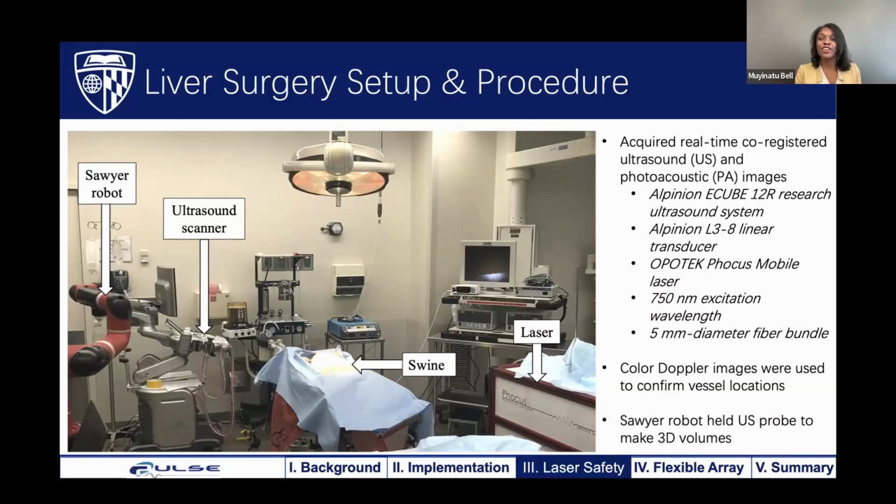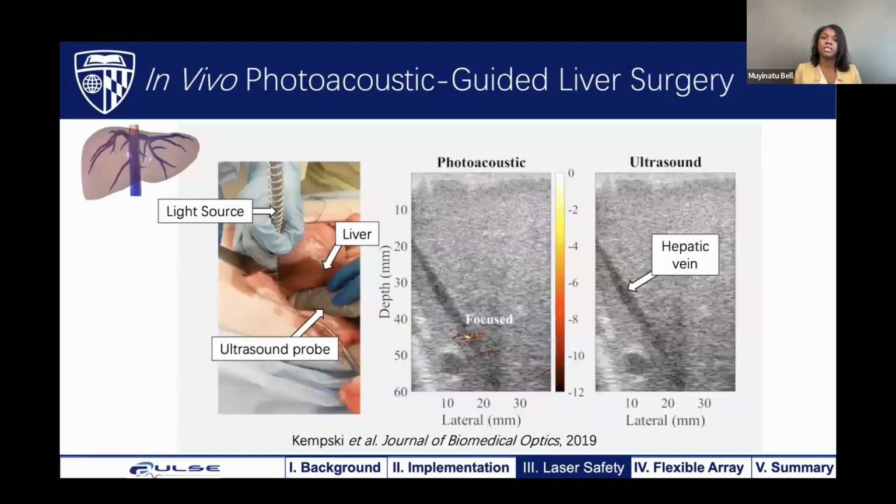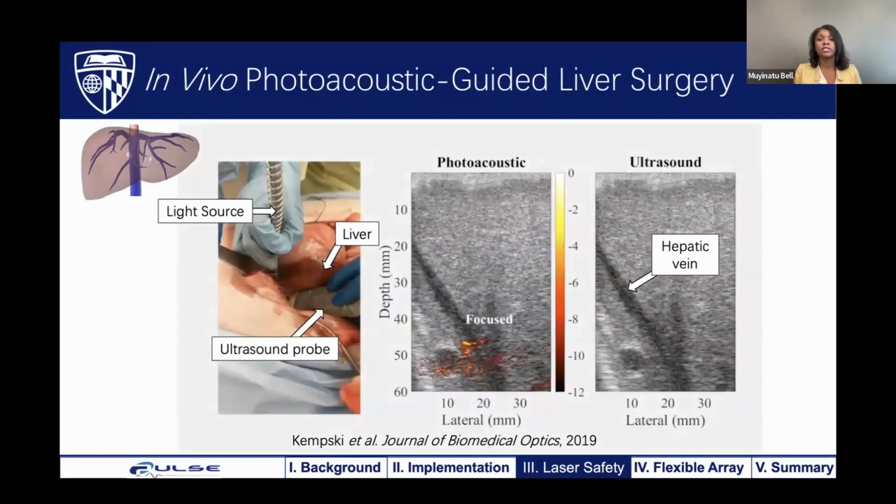So this robot is very versatile. We saw before how it could be used to follow tooltips, which is true in this case. And now I'm about to show you how we could use it to make 3D volumetric images. So first, I want you to appreciate why photoacoustic imaging is useful.